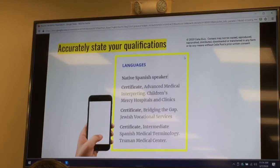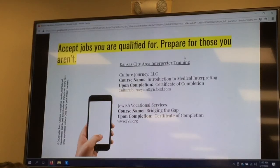Accurately state your qualifications. So instead of saying certified interpreter through advanced medical interpreting at Children's Mercy hospitals, it's a certificate or a certificate of completion. Say what it is that you received. Accept jobs that you're qualified for. We've already said this before. Prepare for those that you aren't.